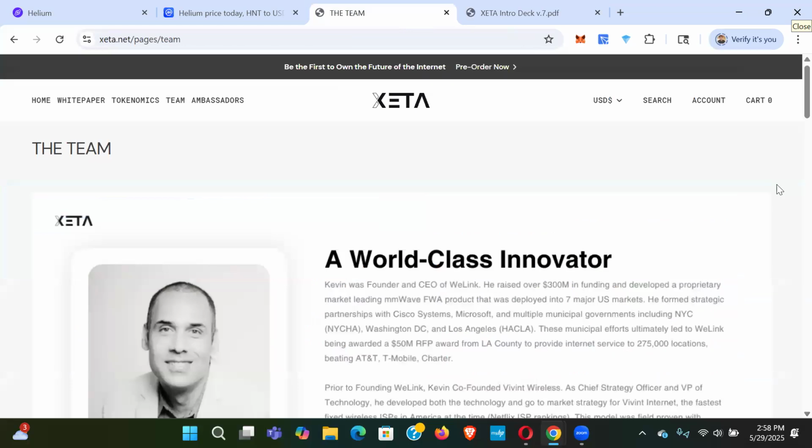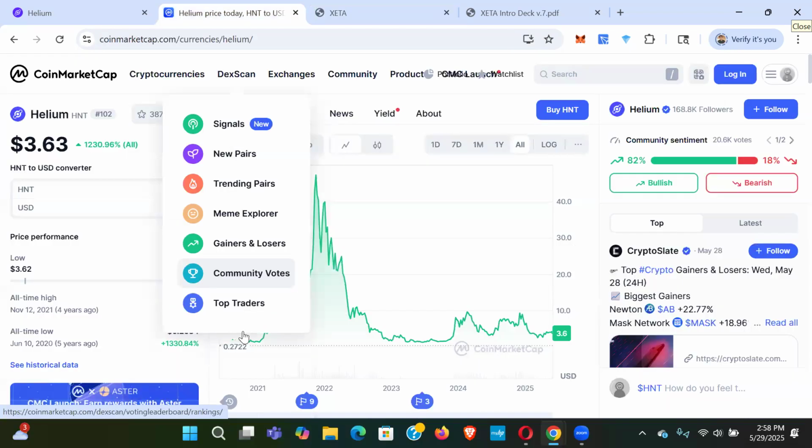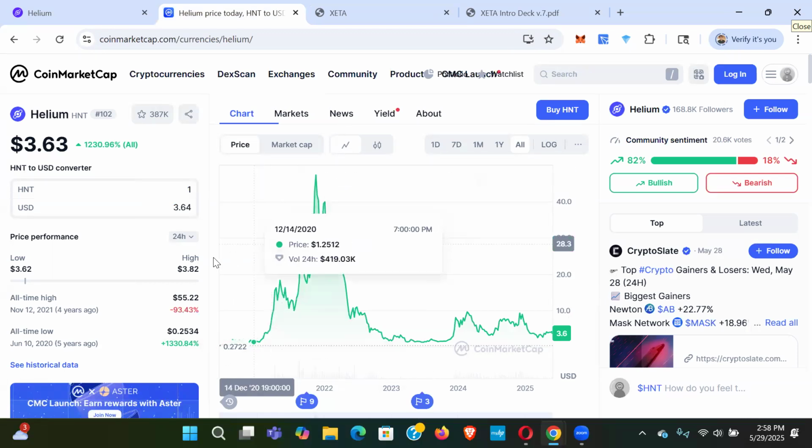So just to come back here, again, you plug this baby in your house, speed up your internet, and you can start earning these reward tokens. Is it going to do something like what Helium did, go from 25 cents all the way to $50? I don't know. I mean, who can guarantee anything like that? But from my perspective, it looks like a much more solid team that's going to have a use case.